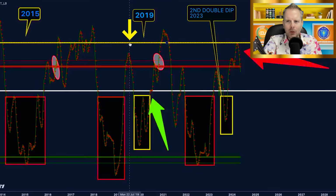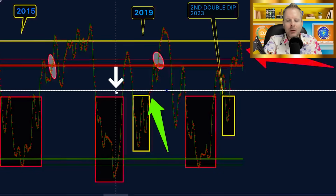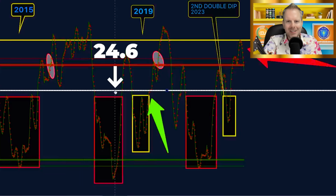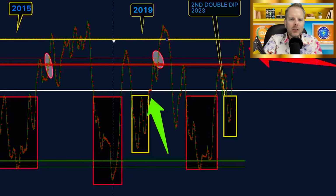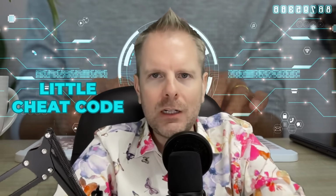Case in point, this yellow line, which is at about 80, and our white line, which is at about 24.6. Once you have this yellow line and the white line, you're going to have this chart look exactly like this. The wave trend is a little cheat code that we use in order to buy Bitcoin and sell Bitcoin at very strategic places. Take a look.